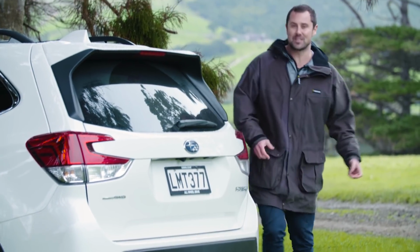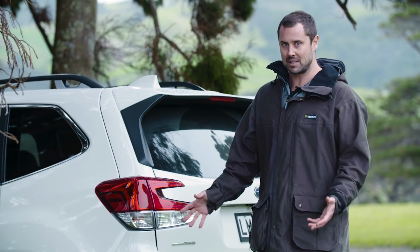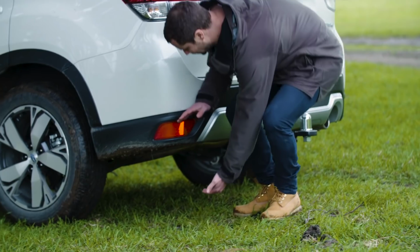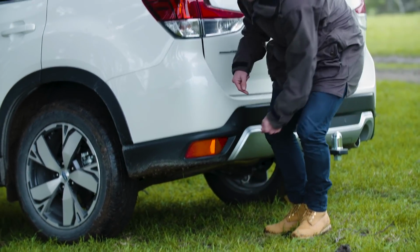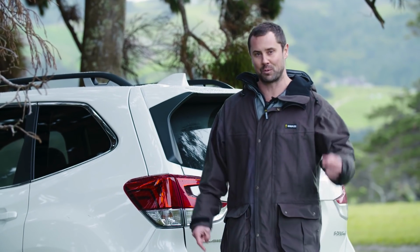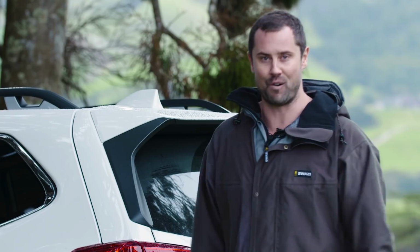So Subaru has always been very shouty about its all-wheel drive system and ground clearance. Did you know that the Forester leads the way for the medium-sized SUV for its ground clearance? And that's handy for us Kiwis, because 1 in 3 of our roads are unsealed. But the real question is, how does it all work? How does this thing go off-road?